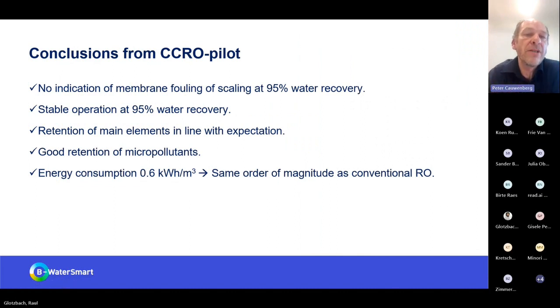So the main conclusions for our CCRO pilot. During the full test, we did not have any indication of membrane fouling, even at the extreme water recovery of 95%. We did not do a final membrane autopsy because the chance that there would be anything visible was too low. So the operation was very stable, and we are fully convinced that the CCRO may help to reduce issues with fouling, and we can reach the 95% water recovery.